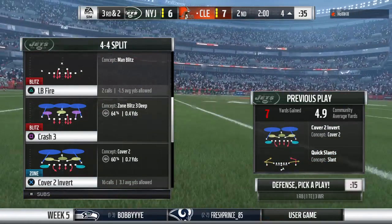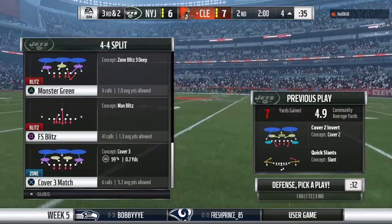2 minutes to play here in the first half. More from Cleveland after this.